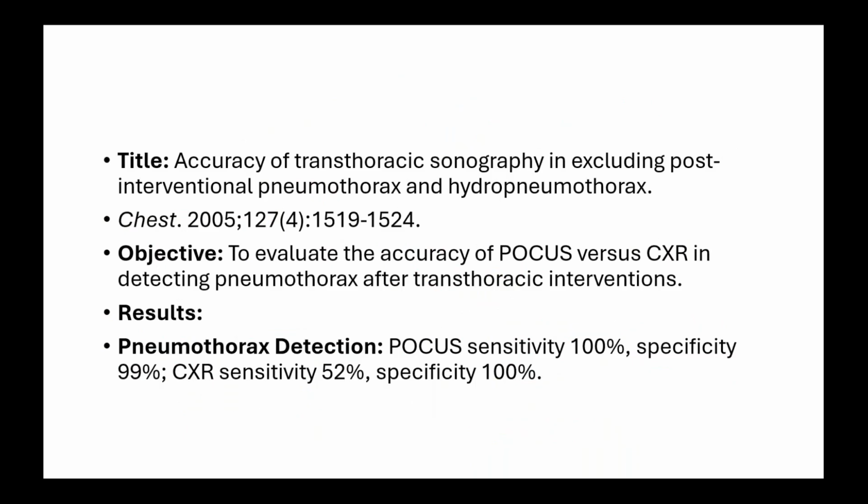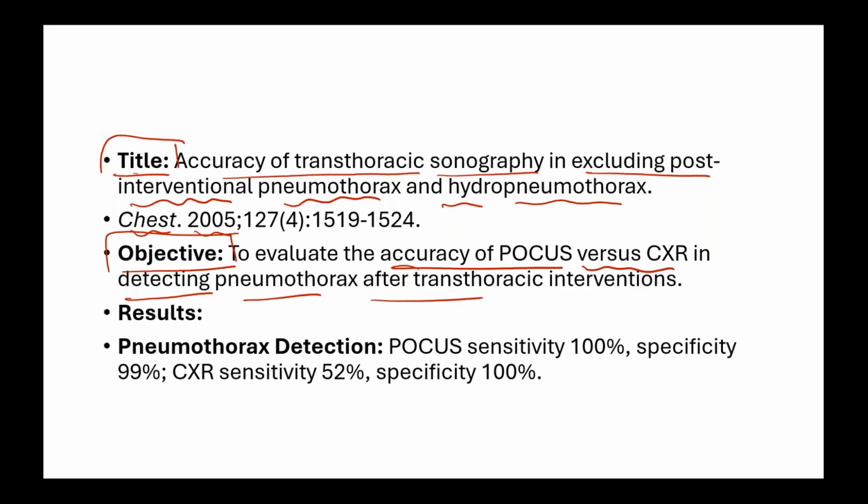Our next study was published in Chest Journal in 2005. The title of the study was Accuracy of Transthoracic Ultrasound in Excluding Post-Interventional Pneumothorax and Hydropneumothorax. What was the objective? The objective of this study was to evaluate the accuracy of POCUS versus chest X-ray in detecting pneumothorax after any intervention, transthoracic intervention.